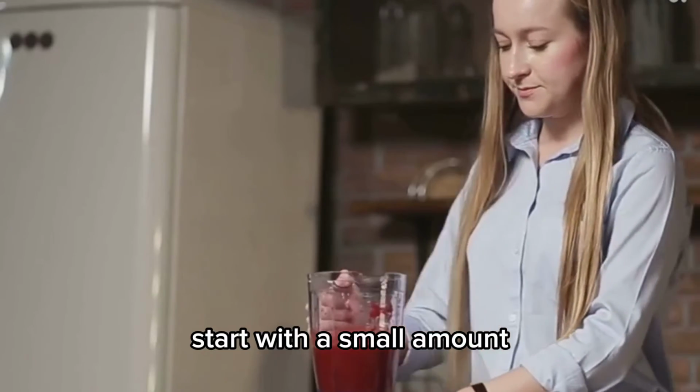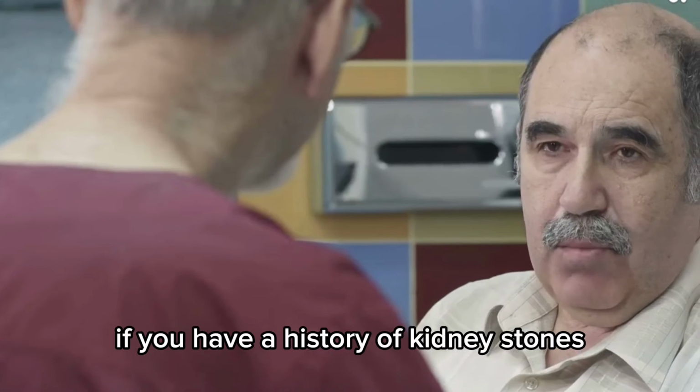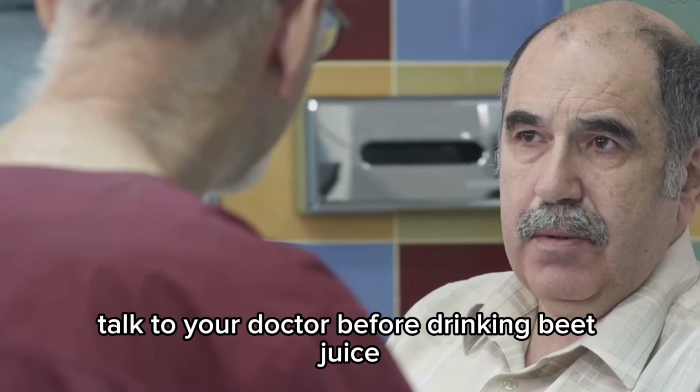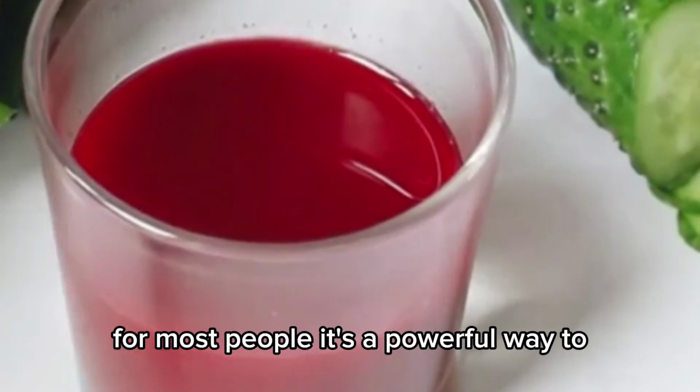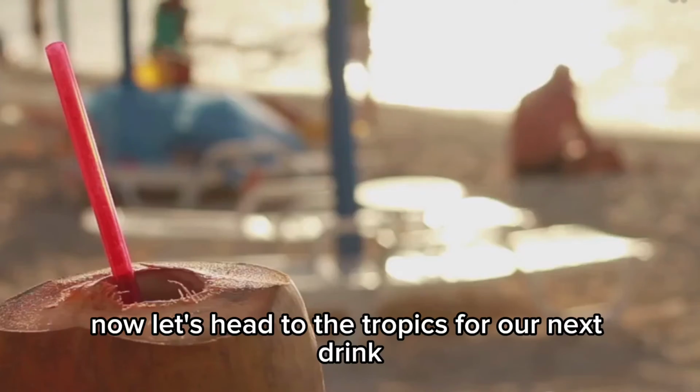Start with a small amount. Beet juice is potent and can be mixed with apple or carrot juice. If you have a history of kidney stones, talk to your doctor before drinking beet juice. For most people, it's a powerful way to support both heart and kidney health. Now let's head to the tropics for our next drink.